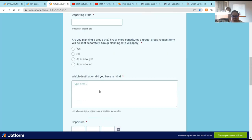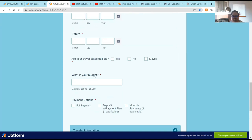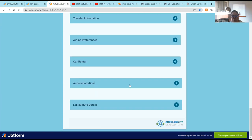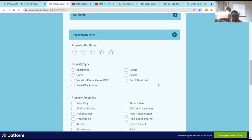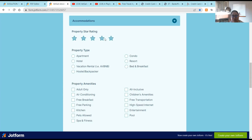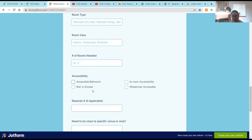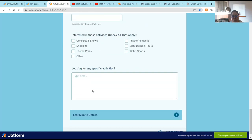They fill this information in: departure, travel dates, their budget, then go on to travel information, airline preference, if they want a car rental, what type of accommodations. I like this one because you're able to include property star rating. And again, I created this in JotForm, so all of these different options are on there. They can select if they want a 3-star, if they want a 5-star, the type of property, what amenities they want. All of this I created in JotForm.